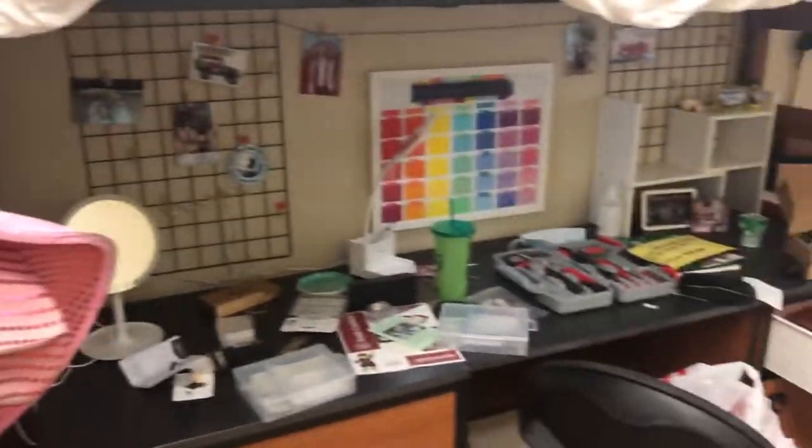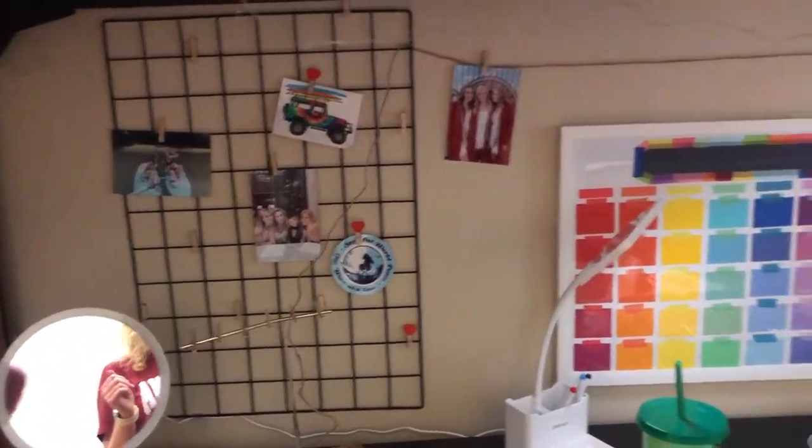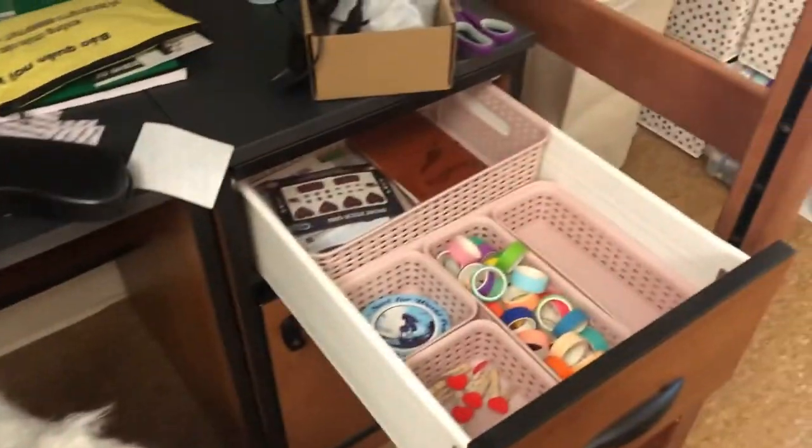Hello again. We're like a little over halfway. I might have forgotten to vlog, but here's a little tour. This is the under. It's a little messy right now, but I hung up some pictures, stickers. There's my calendar that I freaking made. And then some desk stuff, cute chair, organizer.